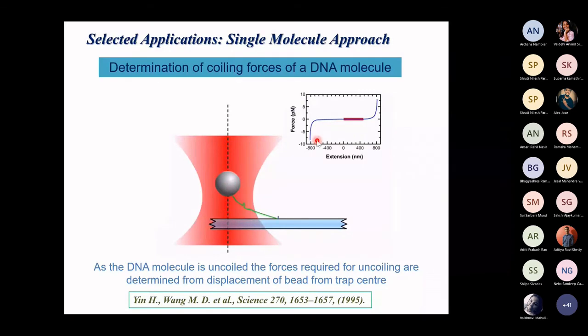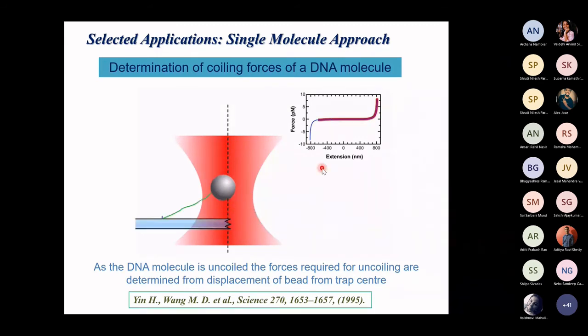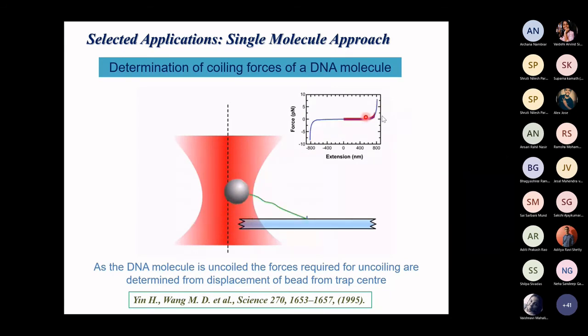You can see that from the mean position, as one goes away in both directions, you can measure the force. At some point the force is increasing, and at some point it is decreasing.